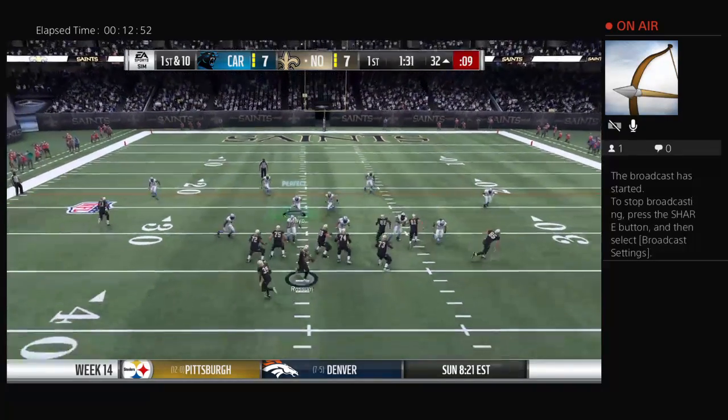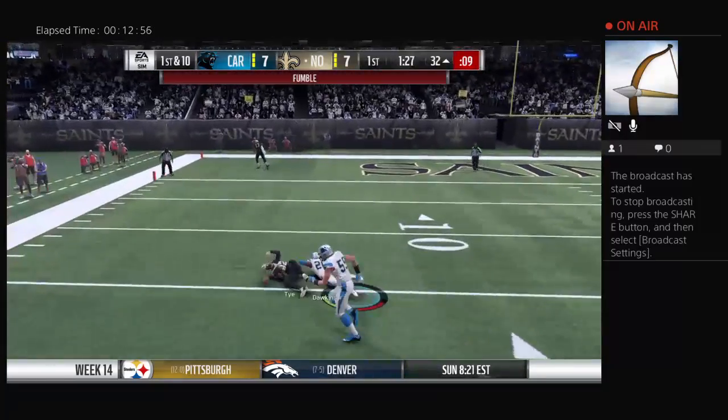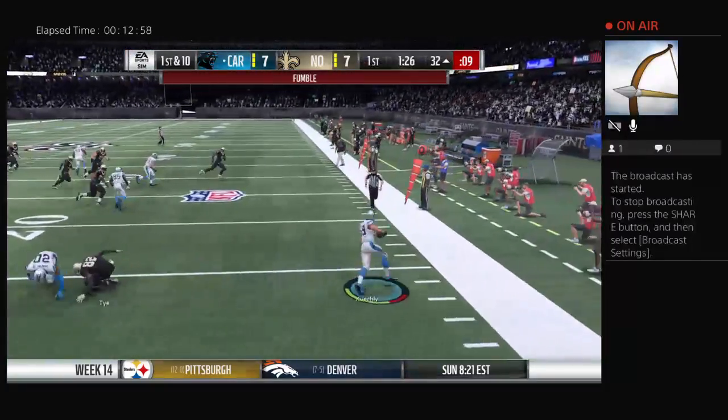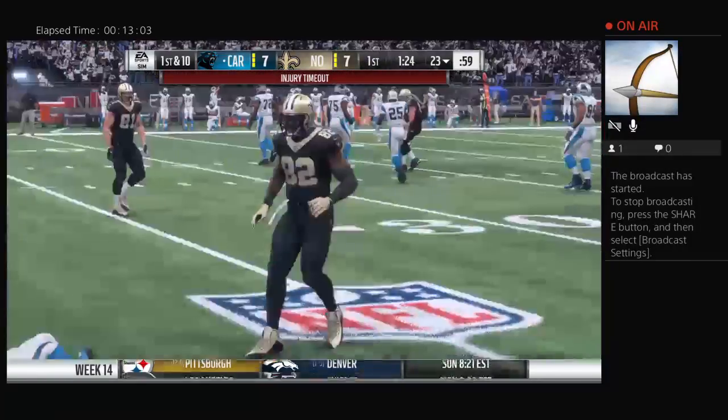And here's the best part. We always talk about the best performers do their job when the lights come on. And the ball is knocked out, and it's picked up by the Panthers. And he's going to get this one to the 23-yard line.